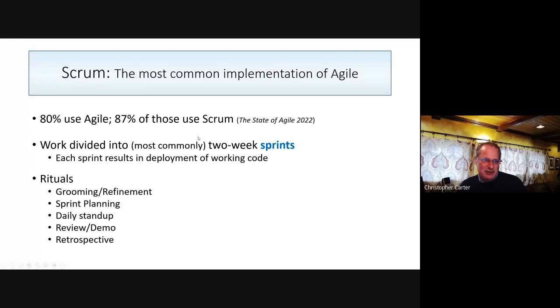And when we talk about agile, for the most part, we're talking about Scrum. There are different flavors of agile, but 80% of shops say that they use agile at least in part, and of those, 87% are using Scrum. So that's why we're talking about Scrum sprints.